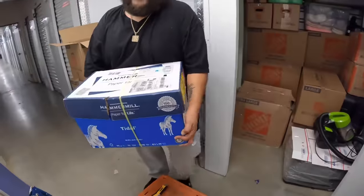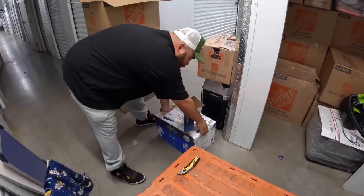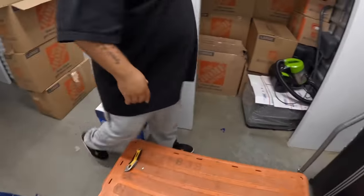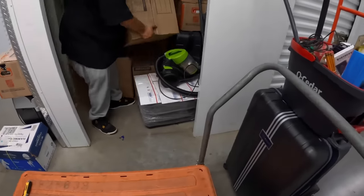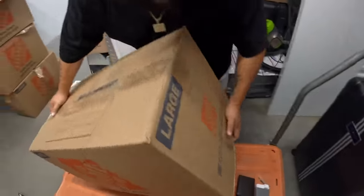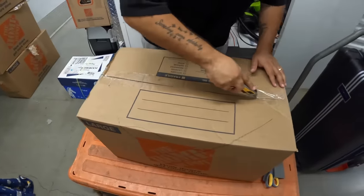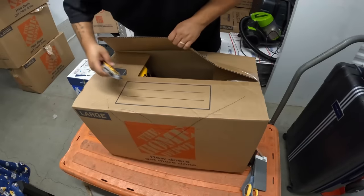What the heck? It's paper. Brand new paper. Oh my goodness. Wow. That stuff's actually very pricey. That looked really heavy. All right, let's go with this box right here, which is very light. Sounds a little loose in there, but... Kinda, yeah.